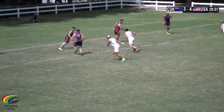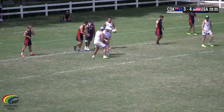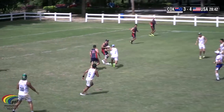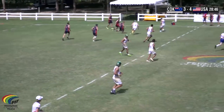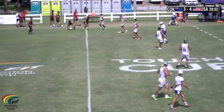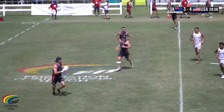So Holston, he drove in. There's a touch claimed here. It's going to be a turnover. So the USA, they've got to hold the football in this set. Probably just looking to complete it. They've got to get down the other end of the field. Nice little extra couple of metres. Just got on the outside of the Cook Islands winger.